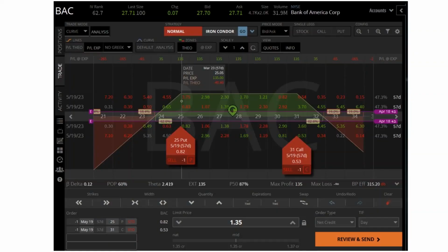We then switch to the curve mode and see the profit zone in green. As long as we stay above the 25 short put strike and below the 31 short call strike at expiration in 57 days, we keep the entire $135 collected up front when we place the trade.